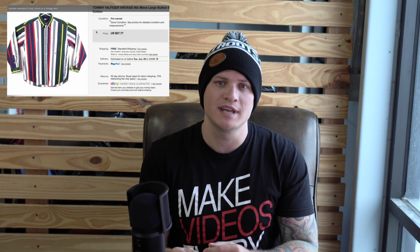So on stuff like Tommy Hilfiger dress shirts, we won't pick them up unless there's something special about them. Like this one, for example, crazy colors, nice striping on it. I think we paid like $2 or $3 for this at a thrift store, and it sold for $28. So not huge money, but that's why I say we pass on probably 90% of the Tommy Hilfiger stuff that we find at thrift stores or garage sales. We only buy the crazy colors or the big spell outs, the stuff that is actually unique. They didn't make a lot of them and they're very desirable online. So make sure you're looking for that kind of stuff.